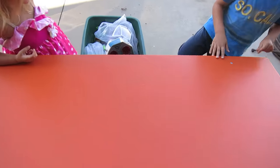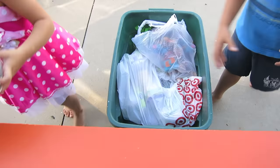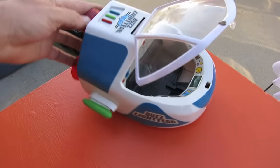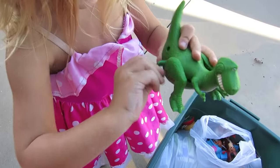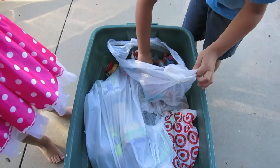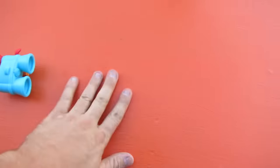Ready, Rem ready. Whoa, check it out. What's in this box that we found in the garage? What is that? It's a Buzz Lightyear spaceship. What's that? Rex. It's Rex. What else is in there? Come on, pull everything out. It's Mr. Binoculars. Okay, put them down. Let's see, who else? What else is in there? Wow, cool. Okay. Pick up the bag and put it right here and dump it out. Dump it out right there.